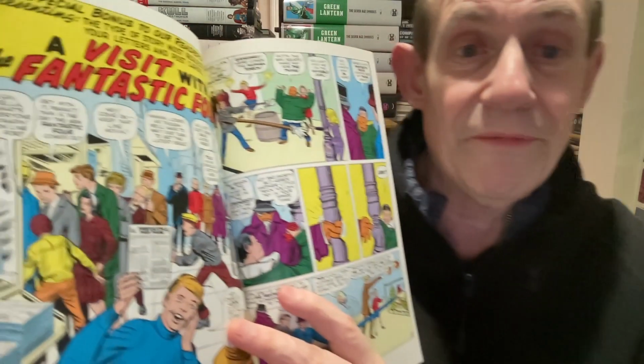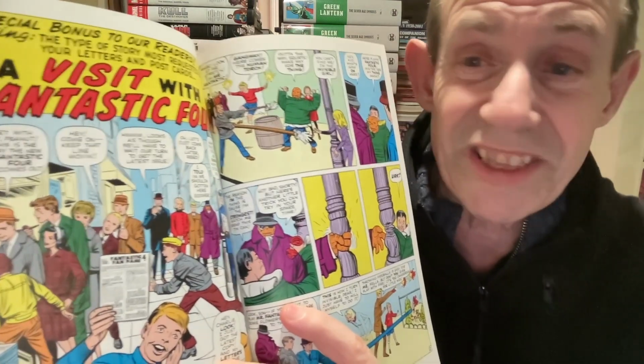This probably has to be my number one favourite story. A Visit with the Fantastic Four. I just love those sort of stories. I don't know why they never did a visit with the Avengers, a visit with the X-Men. They could have done that with all the stories. Or a day in the life of Spider-Man, where we follow him around to see him do the shopping, kind of thing.